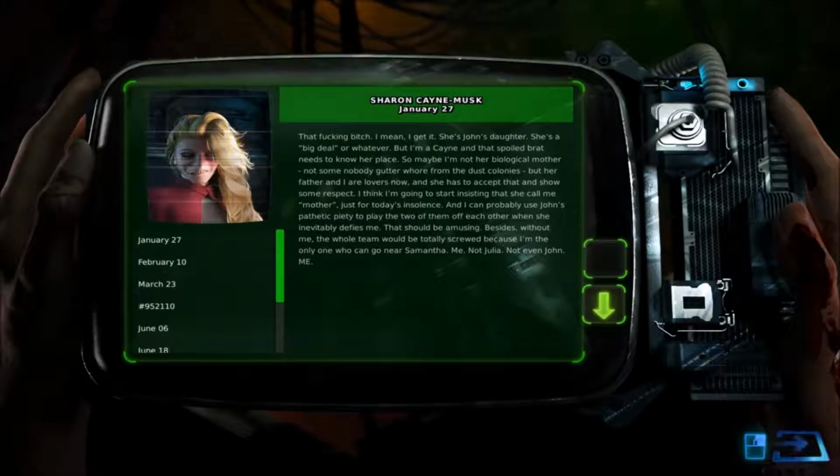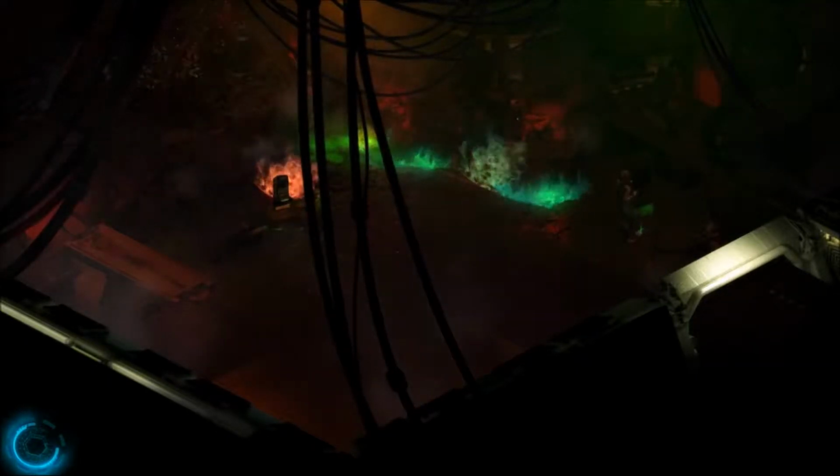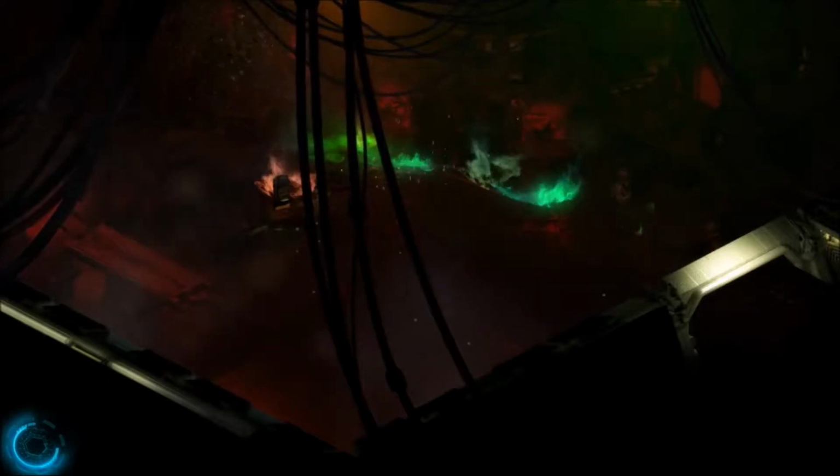Yeah, so this is the PDA we've already read from Sharon. Yeah, I don't remember the daughter's name at this point, but we heard both of their stories and they didn't really like each other that much.